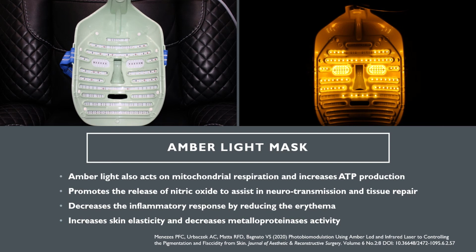I titrate care, I customize care. I'm going to have some patients where I do a red mask and a blue. I may have some patients where I do a blue and a yellow. I may have some patients where the red is too much energy, and I'll go with the amber to kind of tone it down and then blend the blue in. I've got some patients where we do the amber only. So there's no cookbook approach.